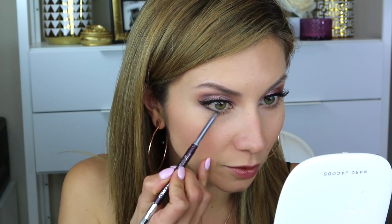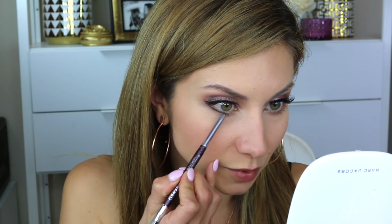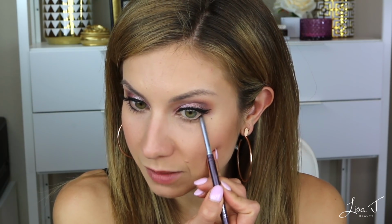And I'm not applying a ton of pressure because this liner is really dark. I don't want it to be too stark, like I don't want it to be too harsh. I want to have a nice kind of soft line that I can manipulate with a shadow. And I'm going to stop about midway through. I'm not going to take this all the way to the inner corner because that would make my eyes look a little bit smaller. Okay, so I'm just going to do it like that.